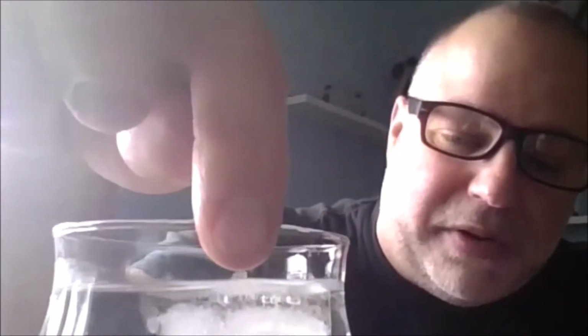Let me see if I can get this even bigger. Maybe. There we go. You can see the top of the iceberg right there, right? That's where the term tip of the iceberg comes from. If you're out in the ocean and you see an iceberg, hence my little chunk right there, that little iceberg floating above the water, well, it's just the tip of the iceberg.